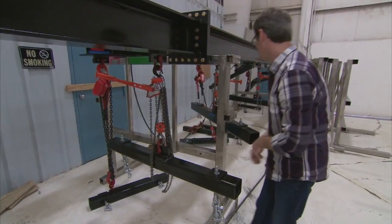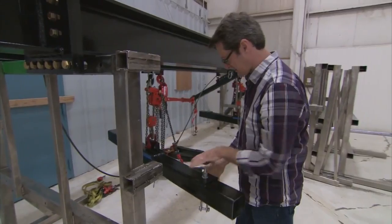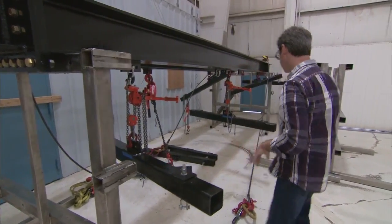Bands are nice and strong. The rigging's all set.